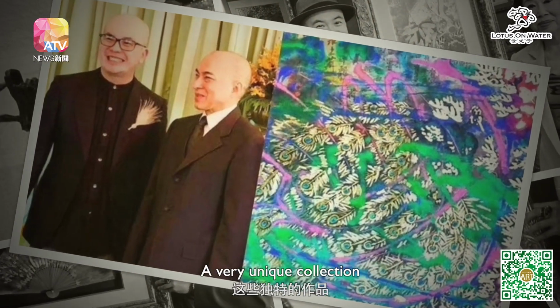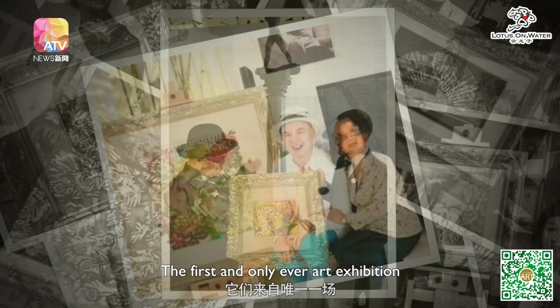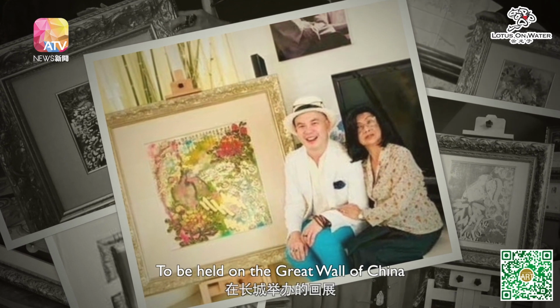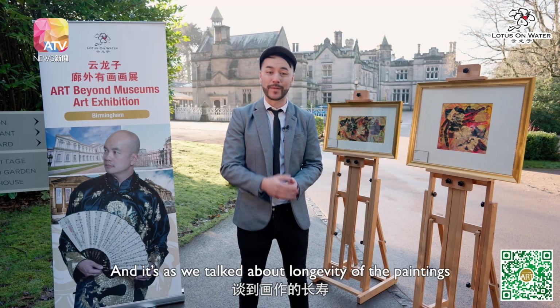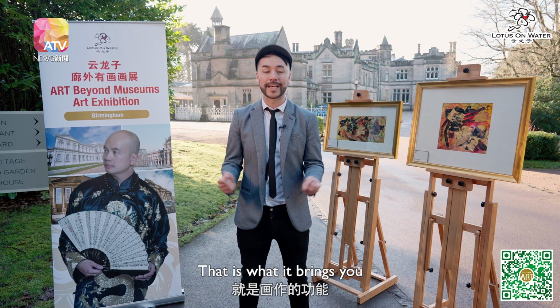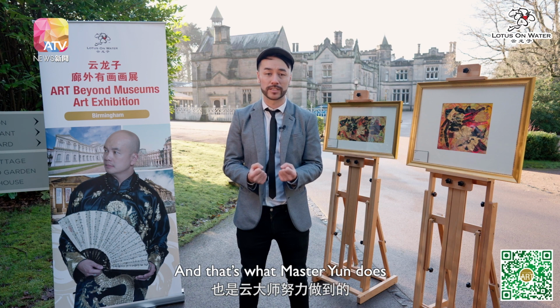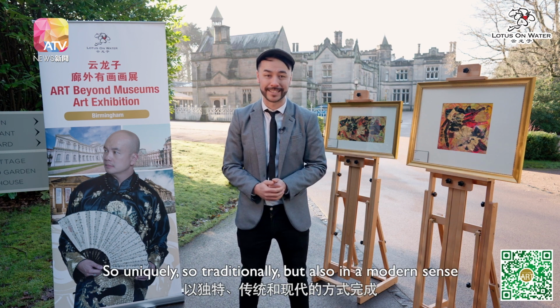A very unique collection to say that you own in your home the first and only ever art exhibition to be held on the Great Wall of China. It's a piece of history in itself, and as we talk about longevity of the paintings and longevity and prosperity within your life, that is what it brings to you, and that's what Master Yun does so uniquely, so traditionally, but also in a modern sense.